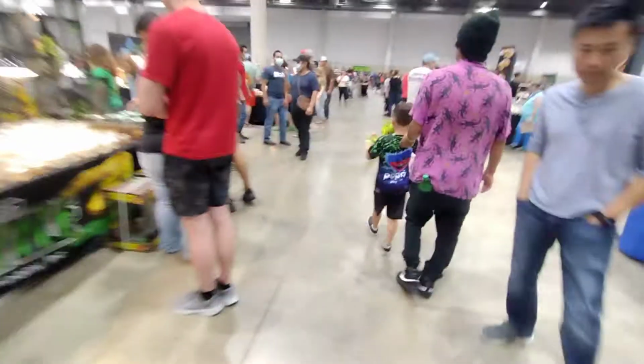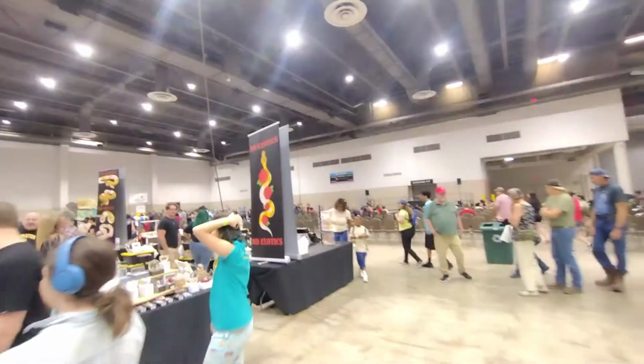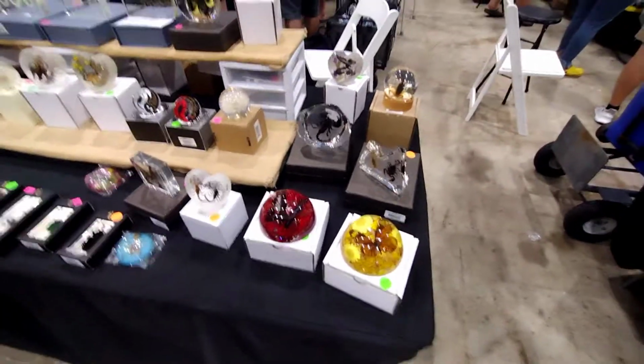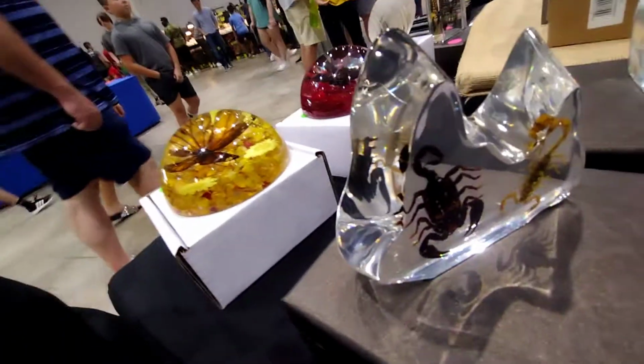All right, let's go. We're going the wrong way. All right, we got to get to the middle of this thing, people. This your boy KP from KP Reptiles. What's going down? My boy got the reptile shirt. All right. MB Exotics. What do we got? Oh, my goodness. This is definitely some exotic material. Scorpion.